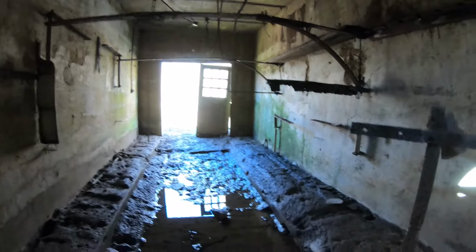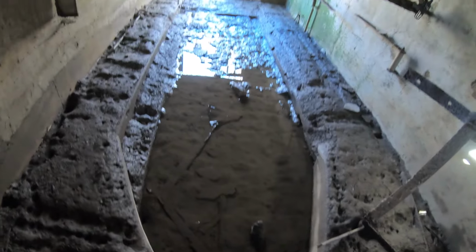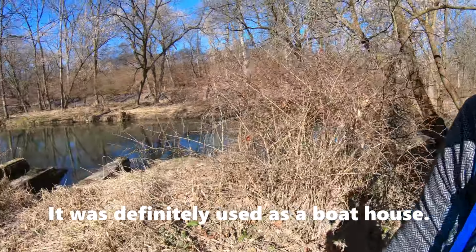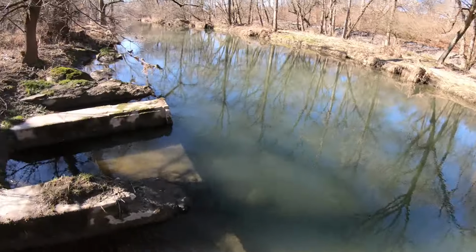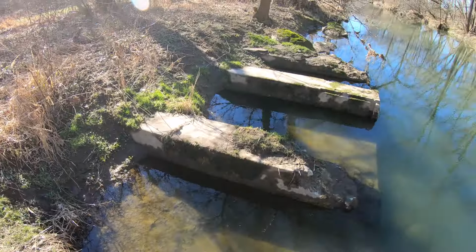There's the door that was on the other side. And an interesting shape here, like almost shaped like you would put a boat in here. So maybe this was a boathouse? I don't know. Maybe they kept their boat in here. I don't know if that makes any sense, but again, like I said, I am always guessing on these videos. So we have these little concrete, maybe that's where you would park your boat.